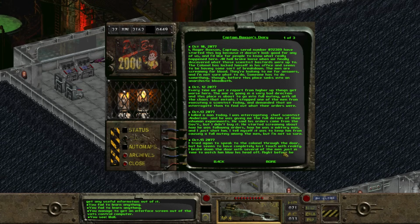So, at the same time, the military and West Tek were experimenting on prisoners with FEV at Mariposa. West Tek, working with the military, were likewise experimenting on civilians in Huntersville with FEV.